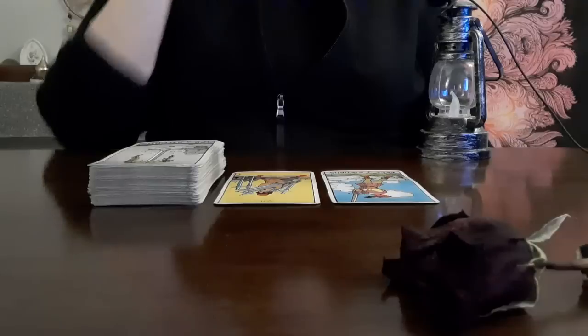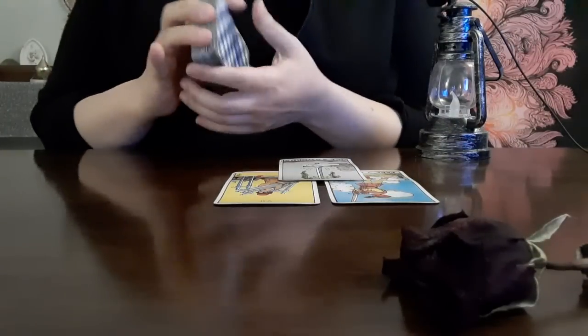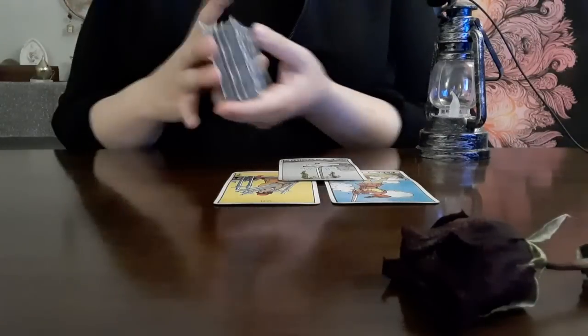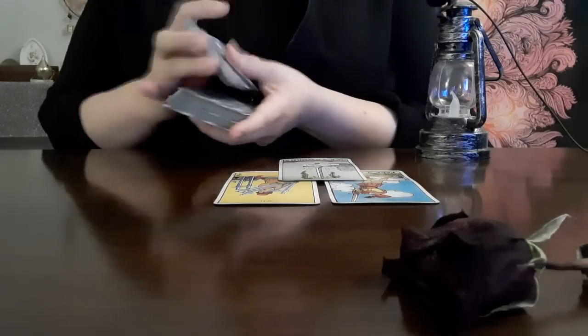What an interesting answer. All right, so let's dig into this, because this is going to be interesting. Spirit, what do you mean? Spirit, what's going on here? For group 4, what is the advice and message here?